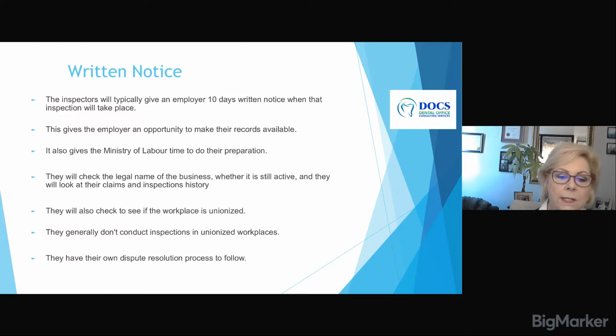They will also check to see if your workplace is unionized, but they typically do not visit unionized workplaces because that's what the union's job is, really, to protect the workers. They have their own dispute process, and resolution process, that they follow.